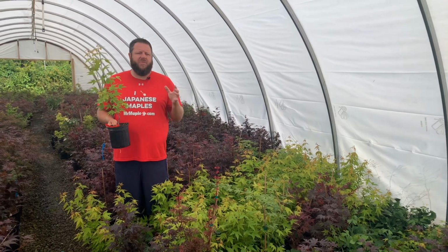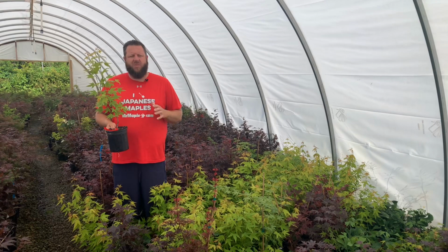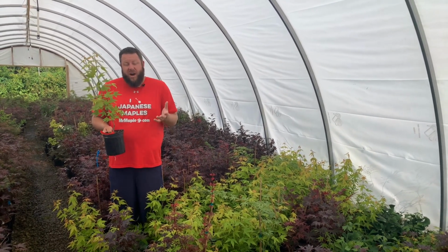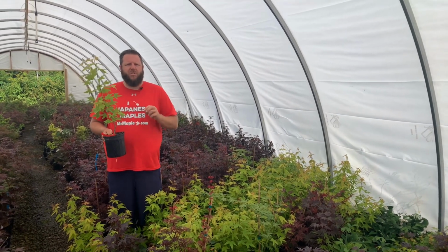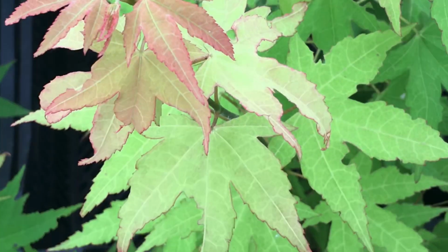This is again one of the few yellows you can put in a good bit of sun. Exceptionally heat tolerant with that Acer oliverianum heritage. It comes from a more heat tolerant area, a hotter area in China. So it gives you that full sun tolerance and a little bit more durable than some Japanese maples for this full sun, especially for a bright yellow.